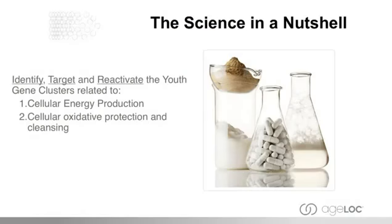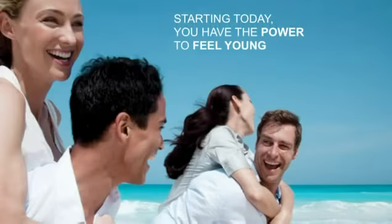Now these work together, as I mentioned, right? So cellular energy in a youthful cycle actually is a positive thing for cellular purification. And cellular purification is a positive sort of feedback for energy production, helping with the recharged and the refreshed feeling of youth. So the science then in a nutshell is identifying and targeting, then reactivating the youth gene clusters related to cellular energy production and cellular oxidative protection and cleansing. Where does that leave us? Well, starting today then, you have the power to feel young.